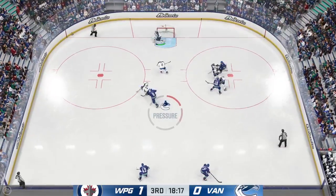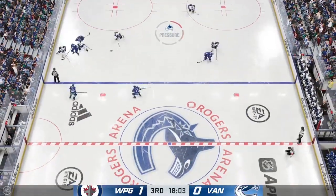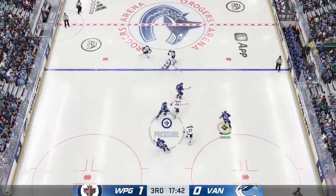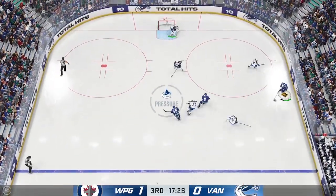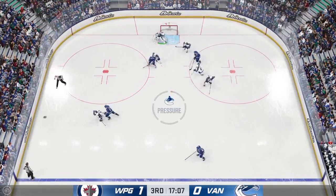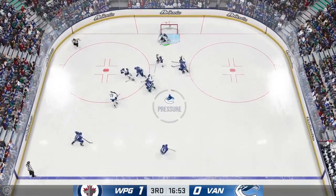Pedersen's got the puck, and they'll go on the attack. The Jets get a hold of the puck along the boards. Taken by Morrissey. Shot, and it goes off a stick and off to the side. Down the right wing and into the offensive zone. Shot, and that doesn't reach the net. Quick pass across to Hronek. Vancouver's got him along the wall, and he takes a shot.